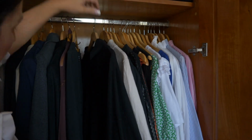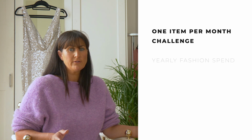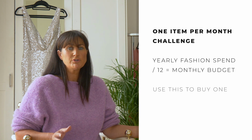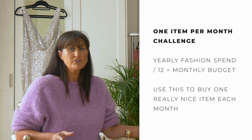One great idea here is to try the 1 item a month challenge. So rather than having a huge shopping spree a year or regular shopping habits a month, calculate what you would spend in a year on fashion. Divide this by 12 and this will be your budget to buy only 1 really nice item a month. This is a much better thought out decision, and as a result you will be left with a far more stylish wardrobe, one that you will love to wear.